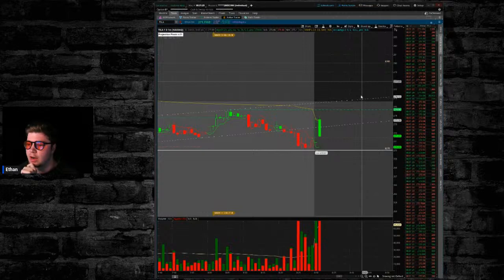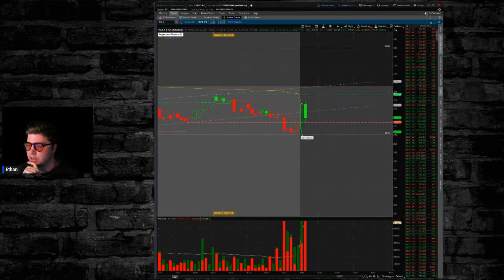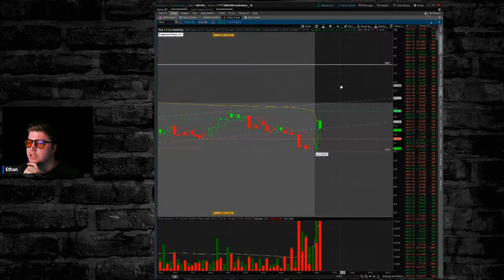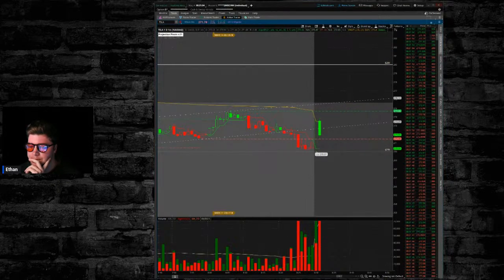Nice rejection there right off VWAP, coming right back down to the low of the day. Still positioned really light, so I can let it bounce around a little bit. I want to see this 270 break taken out. See, we got about a 130,000 wall there. So that's good. It's going to bring some volume into this. I'm green.